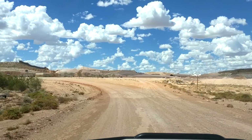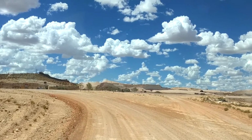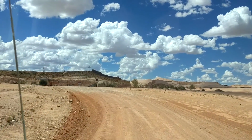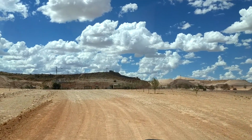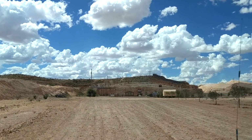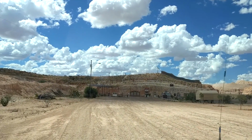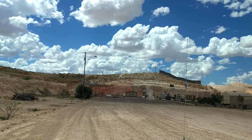Looks like we found it finally. It's a Serbian Orthodox church. There's the entrance.